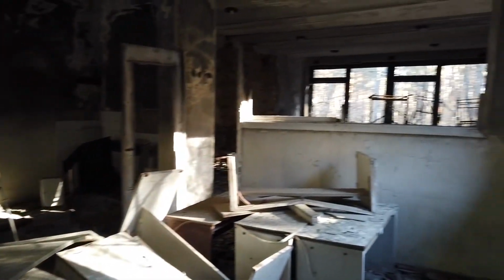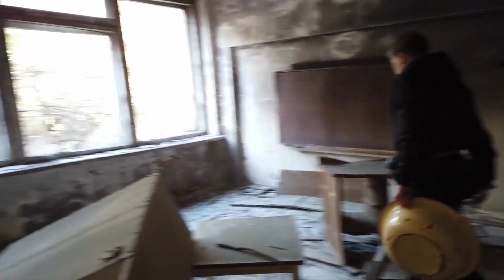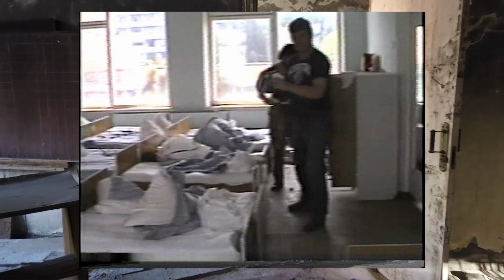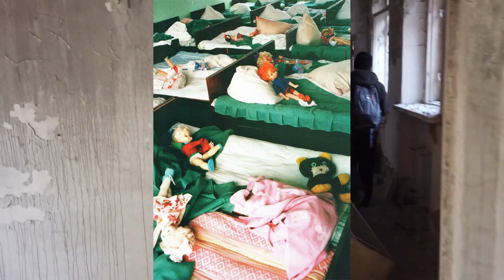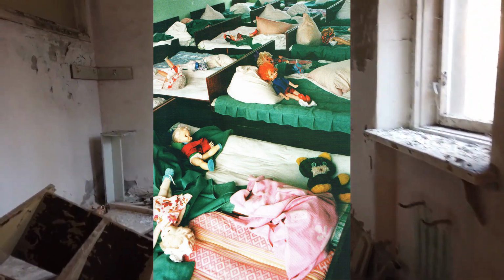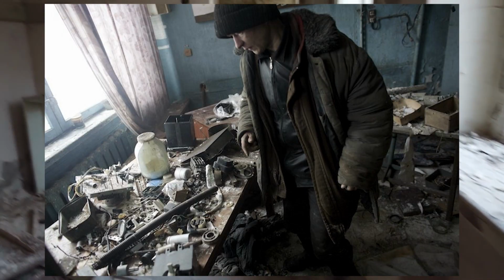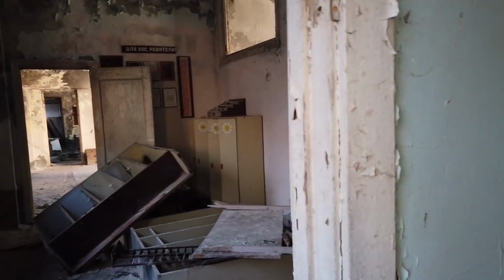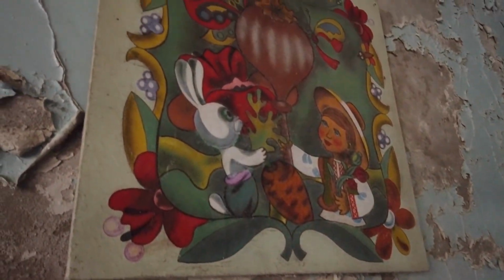Why did we decide to make a renovation in an abandoned kindergarten of Pripyat? You can see around us very bad rooms. After the accident, all rooms were preserved, but unfortunately, after evacuation, in Pripyat, in the Chornobyl zone, were many looters and vandals. It was crazy years for city Pripyat, because looters took all expensive and not expensive things, and they totally destroyed many buildings, all buildings in Pripyat.